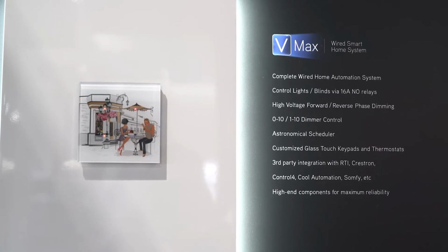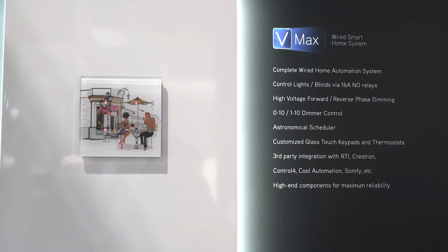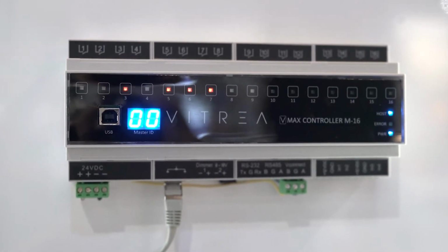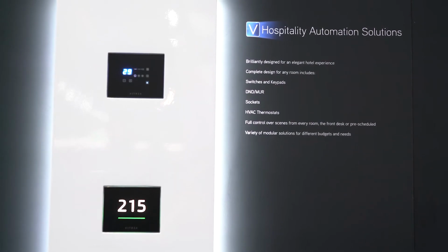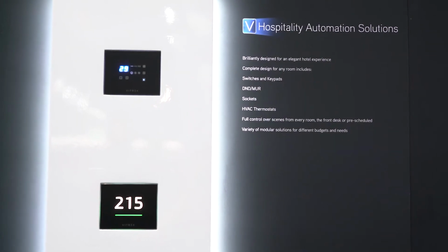So we developed the VMAX, which is very good for hospitality. It's a centralized control system, DIN rail controllers, with a variety of dimmers like forward and reverse phase dimmers, 0 to 10 and 1 to 10 dimmers. Again, the same touch glass panel keypads and thermostats. And we have all kinds of unique features for hotels, such as do not disturb and makeup room keypads and switches, or ability to connect to the hotel management system, so at check-in or check-out, the room can turn on and off. And through the VMAX, we start going to hospitality.